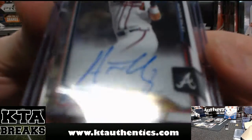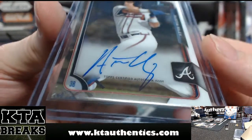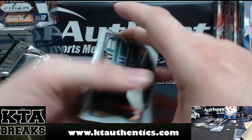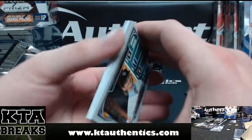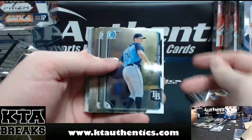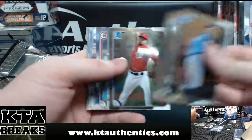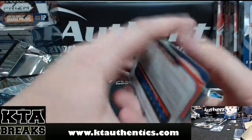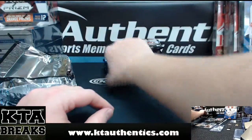Auto looks good. Don't see any noticeable scratches on the surface, which is good. Oh yeah, they made a great trade. Rogers, Draft Knights, Gillespie, Howard, and Lopez. And then all base.